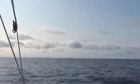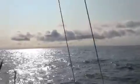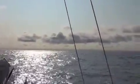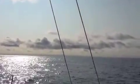So not going very fast, so not able to really do anything about dealing with them other than just kind of ride up the increase of the wind and go from there. Yeah, you can see, feel it, the wind's increasing there.